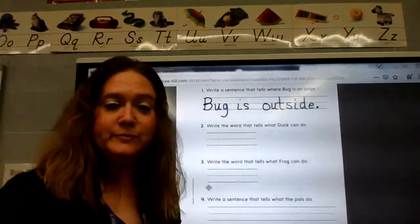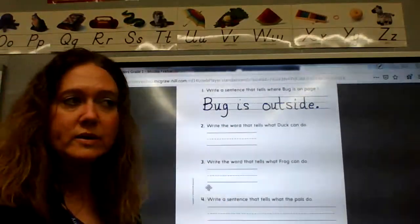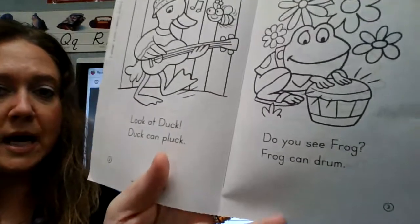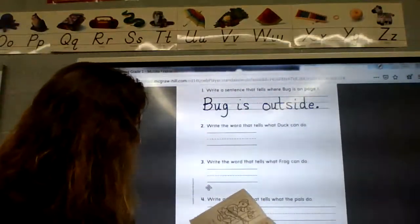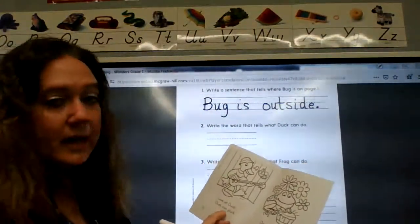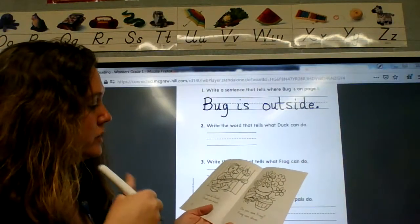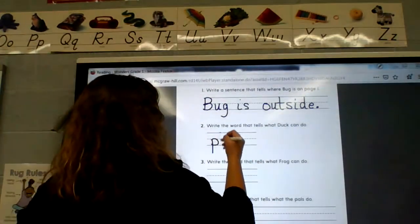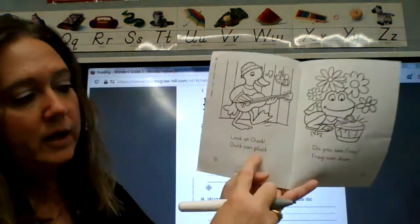Okay, pause if you need to, because I'm going to go to number 2. Number 2, write the word that tells what duck can do. So duck is on page 2. We're going to write one word that talks about what duck can do. So this time we're not writing a sentence. What can duck do? So if you're not sure, reread the page. Look at duck. Duck can pluck. So pluck is what he's doing with that guitar. Like where you take your fingers and you move the strings. That's called pluck. Write the word that tells what duck can do. Pluck. It's on that page in the book. So if you're having a hard time seeing it here, it's right here.